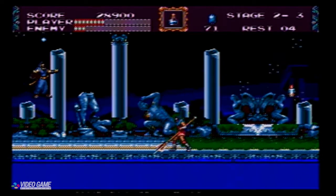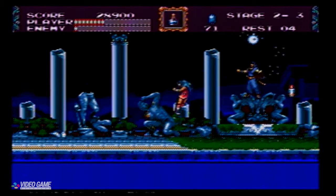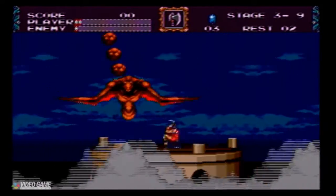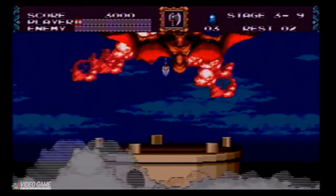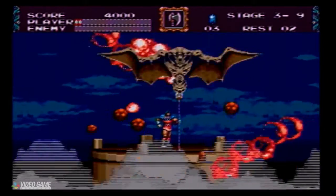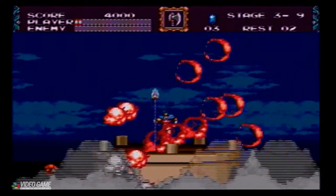I actually have to give Daniel some credit in this game. The boss of Stage 3 is a giant-ass bat. I had way too hard of a time beating him, and on the first try, Daniel took care of him so we could move on. I'm so f***ing good at this game.